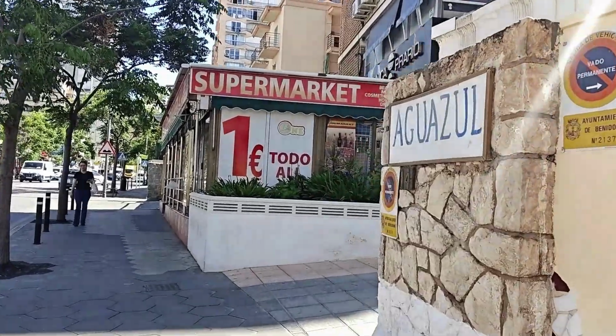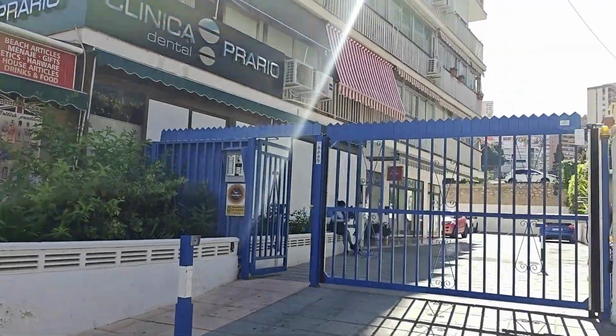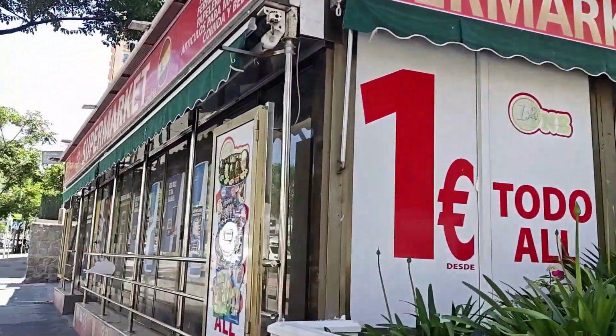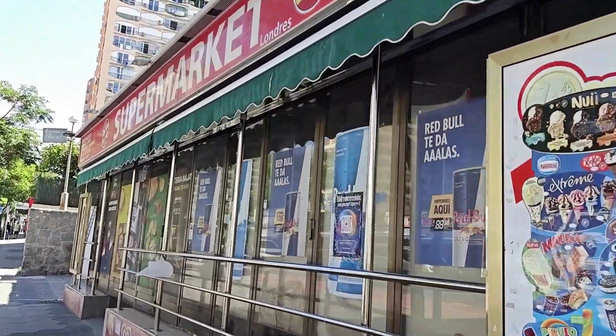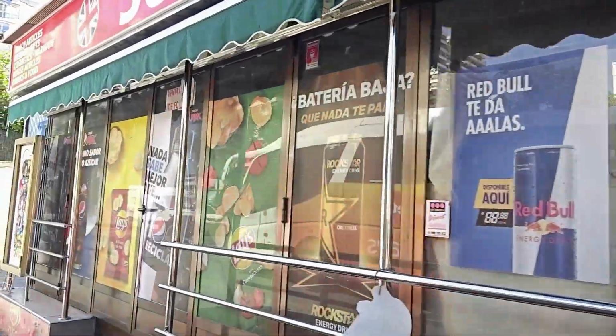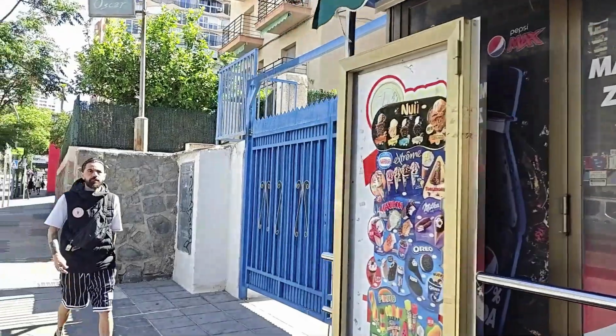We then pass a supermarket, which is essentially just a large mini-mart, and which was Cabaret Bar Jamaica many years ago for those who may remember, and then the entrance to the low-rise private apartments of Edificio Agua Azul. And then walk past the walls and steps up to residential apartment block Edificio Oscar.